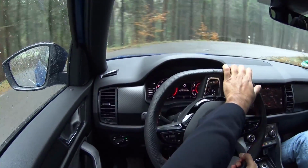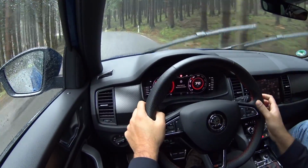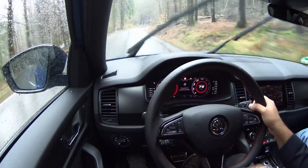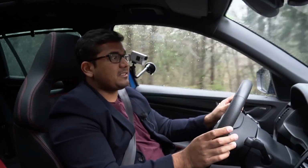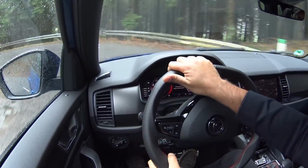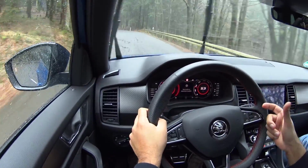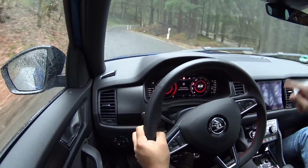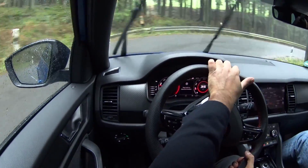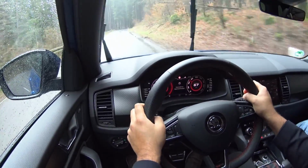The next thing that changes in sport mode is the steering weight. The steering actually is very nice. I'm quite happy with this. First of all, as standard, you get the progressive steering, which means it's not a linear rack. As you steer further, like right now, the angle of change, the displacement increases. So as you steer further and further from lock to lock, the actual reaction of the wheels increases as well. So it's a progressive steering rack and it gives you much sharper responses.